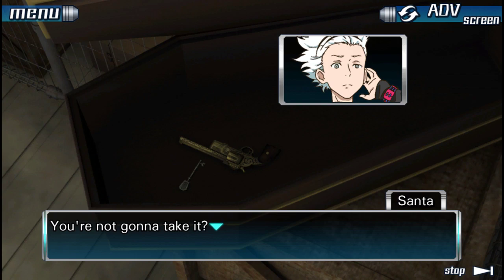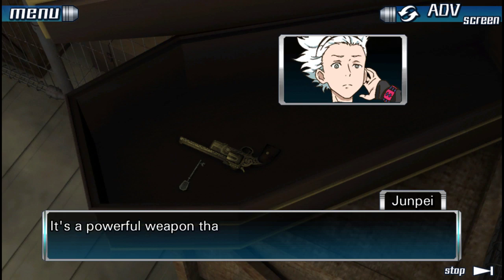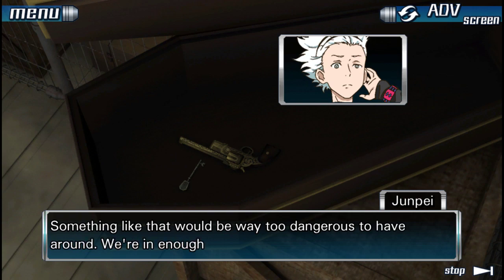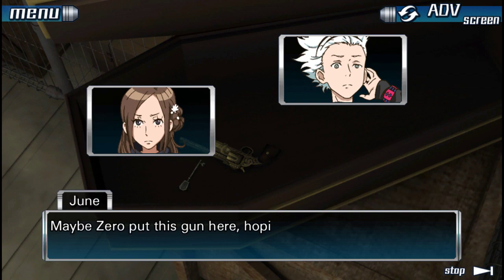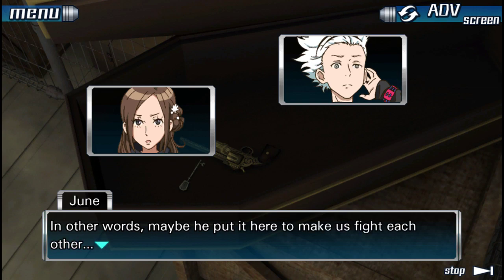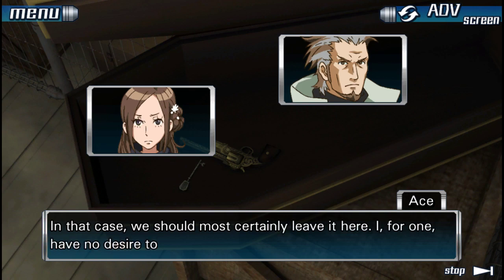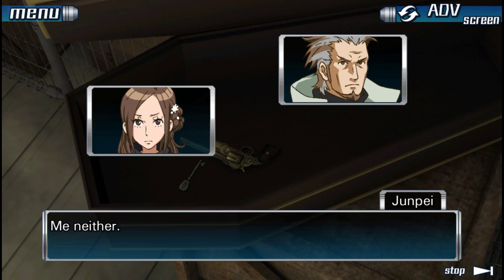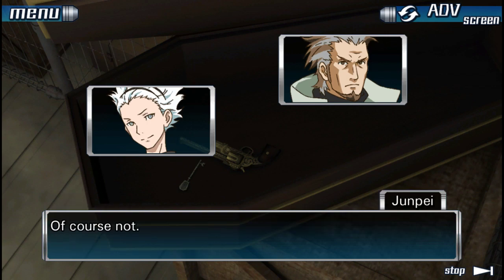You're not gonna take it? Of course not. All something like this is gonna do is cause more trouble. It's a powerful weapon that gives one person a huge advantage. Something like that would be way too dangerous to have around. We're in enough danger already. Yeah, I suppose you're right. Maybe Zero put this gun here, hoping that something like that might happen. In other words, maybe he put it here to make us fight each other. In that case, we should most certainly leave it here. I, for one, have no desire to let Zero control me. Me neither. Okay, we've got that figured out. But you aren't gonna leave that key in there, are you? Of course not. We'll take that with us.